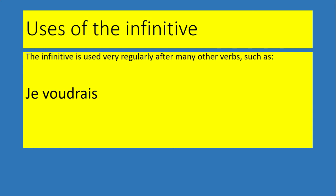Je voudrais, well, je veux means I want. Je voudrais is quite similar, it means I would like. Je voudrais nager, I would like to swim. I would like in English is followed by an infinitive, so it's exactly the same in French too.